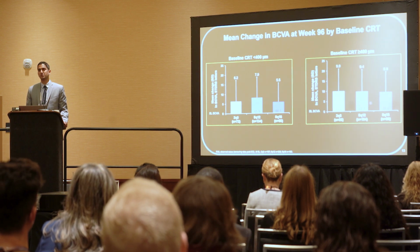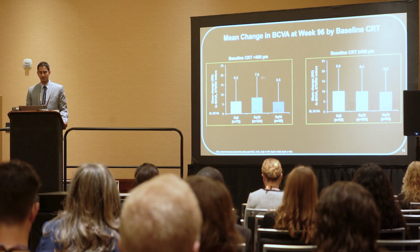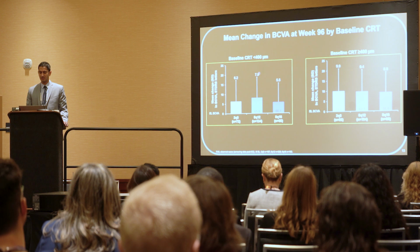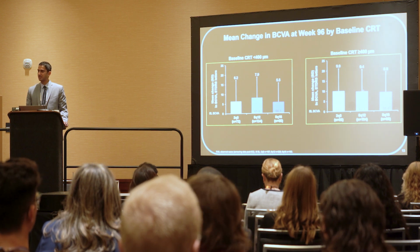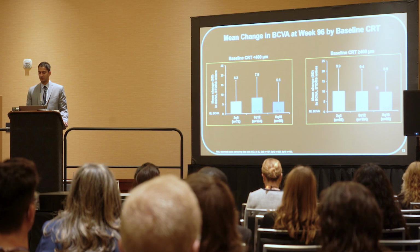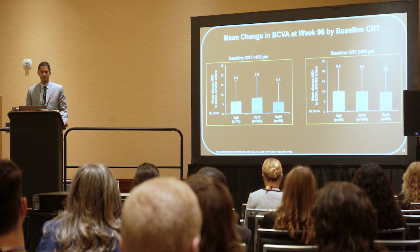When we do it by central retinal thickness or CRT, if your central retinal thickness was less than 400, we'll just say that's decent. Again, the gains are the same across the groups, but they're less than these guys, right? That's greater than 400 microns, so these guys were not doing as well coming in. They had more letters to gain is the way I think of it.